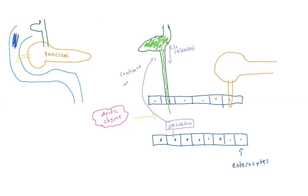So secretin is a hormone that is secreted by the enterocytes that is received by the gallbladder. It's received by receptors on the gallbladder. And it's going to tell the gallbladder to contract and release bile. Now, the other hormone is really important, vitally important. And we call this one, we call it CCK. That's the abbreviation.